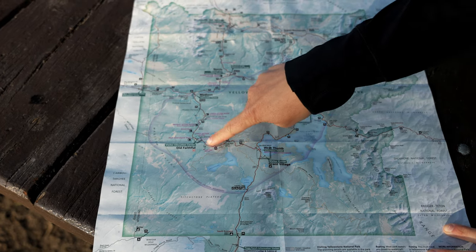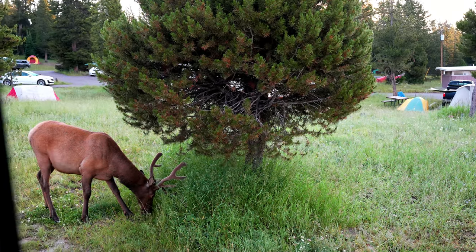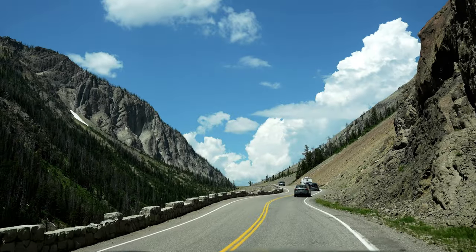We're going to be driving both the lower and upper loops here in Yellowstone. Hopefully see lots of wildlife, the geysers, and Old Faithful. Yeah, Old Faithful. And gotta do it. Just enjoy our time here back in Yellowstone. And we're camping right here in Yellowstone, which is awesome. We're in the heart of the park. Join us as we explore Yellowstone National Park.